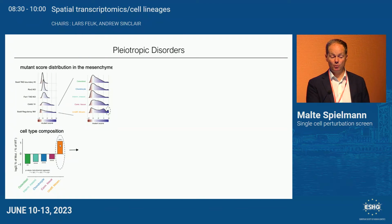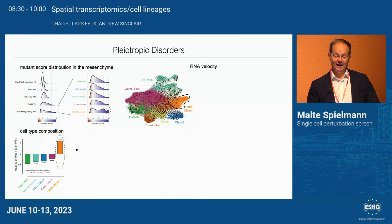The good thing is, with the single cell data, you can play your magic. In this case, Varun did. And now we used something called RNA velocity, and let me walk you through it. Here we see all the cell types that will eventually be bone and connective tissue. In an RNA velocity plot, you can see which cell type will develop into another one. And here's the undifferentiated mesenchyme, and this will give rise to intermediate mesoderm, connective tissue, osteoblasts, and chondrocytes.